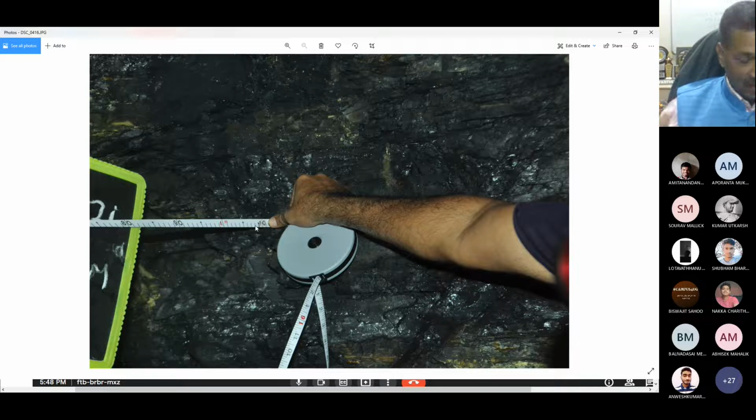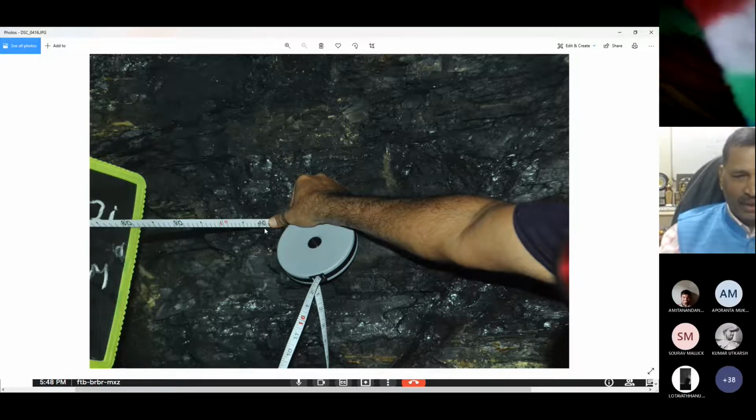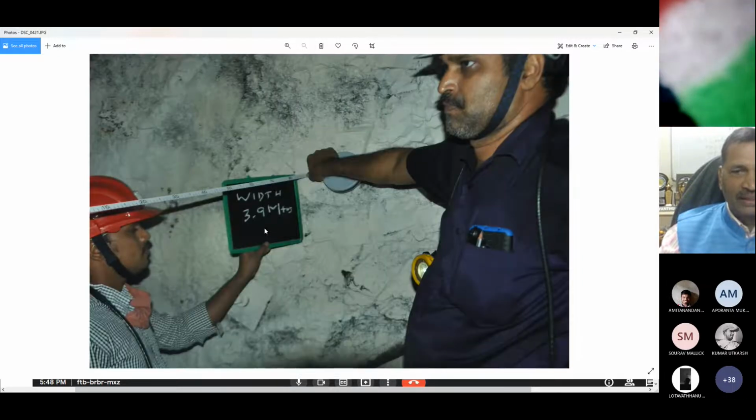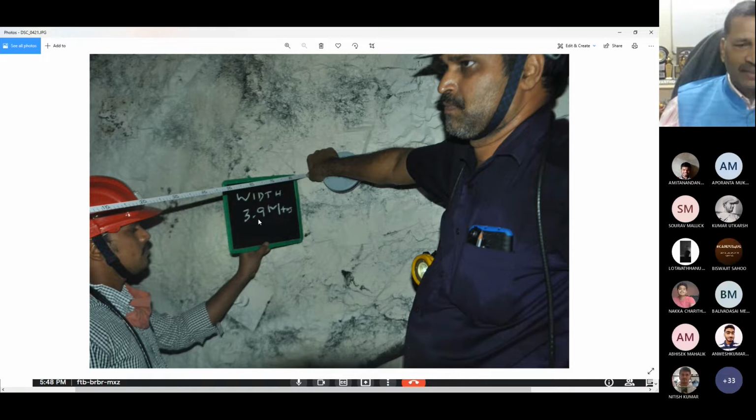Since we are talking about development workings, first I wanted you to go inside the mine and see how development workings look. What is the width of this working? This is about 4.1 meters. And some more photographs you can see. The width at this place is only 3.9 meters. Although those workings were supposed to be around 4.2 meters, because they are also supposed to take permission from DGMS for all these workings, all those things I will be explaining to you.